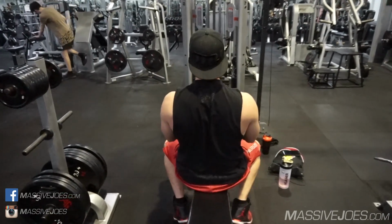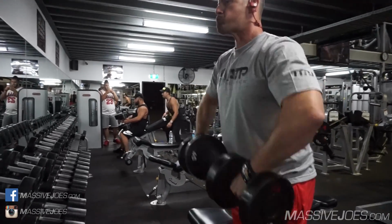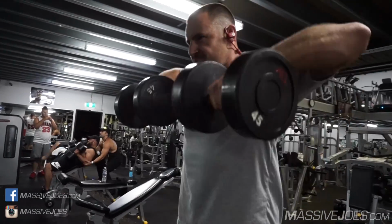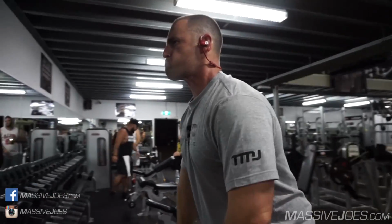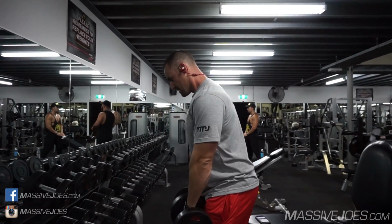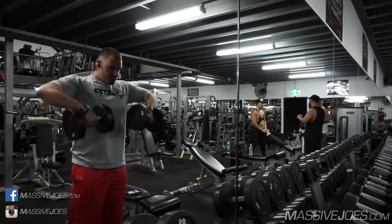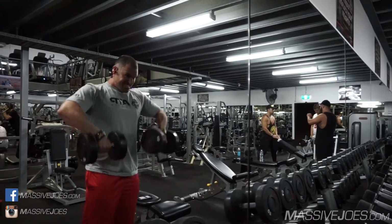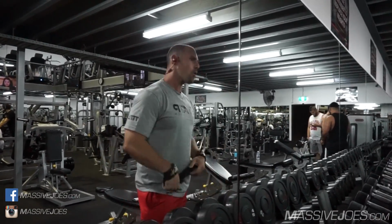Anyway, we hit three working supersets, and then we moved back to the dumbbell rack to another superset, starting off with middle delts with a standing dumbbell upright row. I haven't done this exercise for probably at least 12 months, a very long time. And I forgot how good an exercise it is for your medial delts. It's just a fantastic exercise because it gives you the freedom for your hands to move around, obviously holding the dumbbells. It's awesome for really hitting those medial delts.